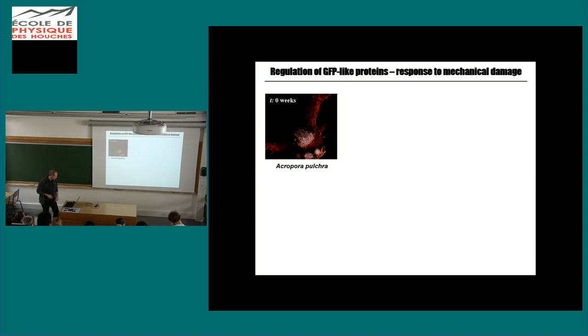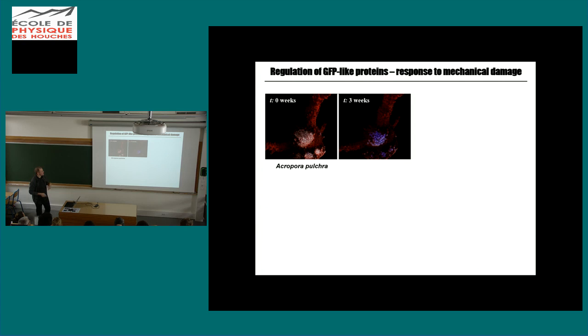So we tried to reproduce these color changes in the lab, and we used the Acropora pulchra, and we scraped off part of the tissue at the base of the coral. And then we saw that indeed, with a time of about 3 weeks, this tissue turned purple and blue, as we saw it in the damaged areas of corals in the field.